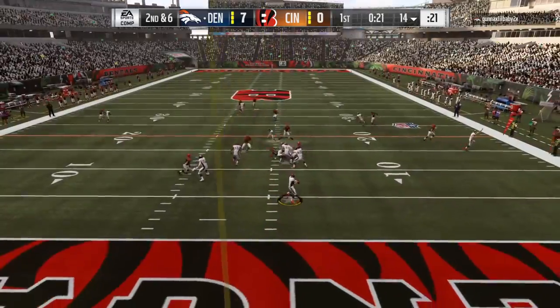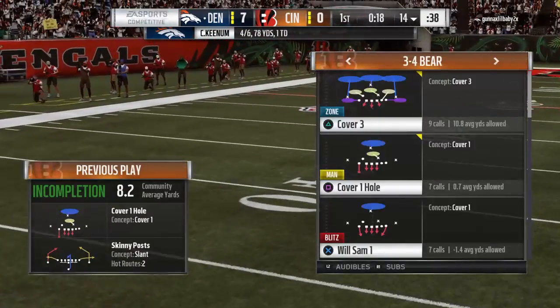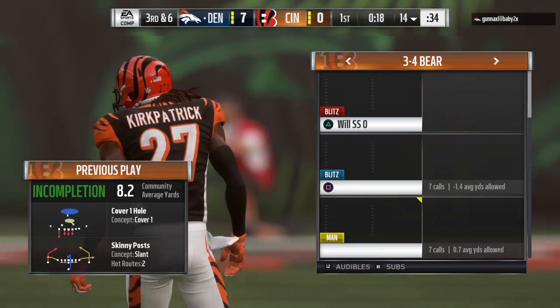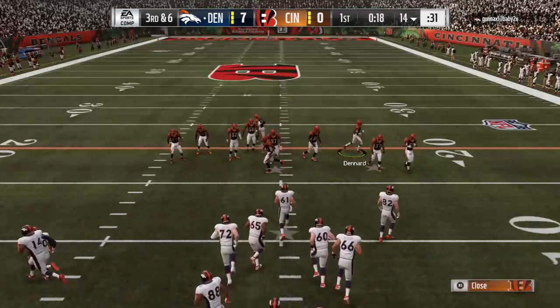Here's Keenum. And that is incomplete. Demaryius Thomas, the intended receiver, and it's 3rd down. How about this offense already feeling good about themselves with a touchdown already in their first drive? It's certainly come out firing, even though that one was incomplete.